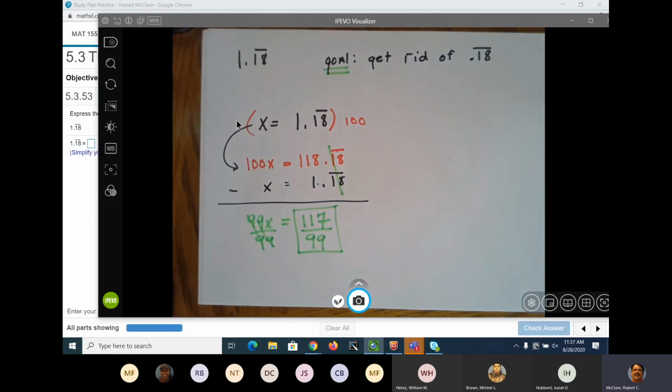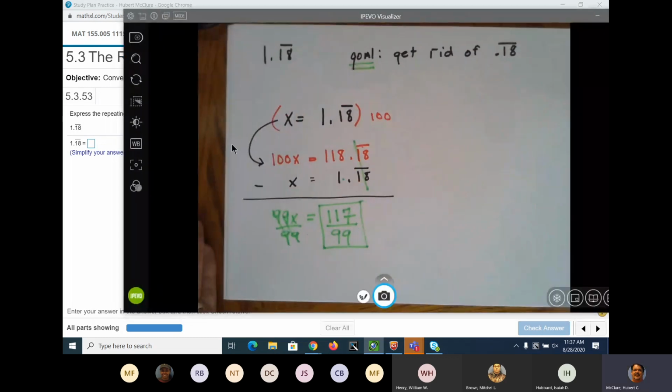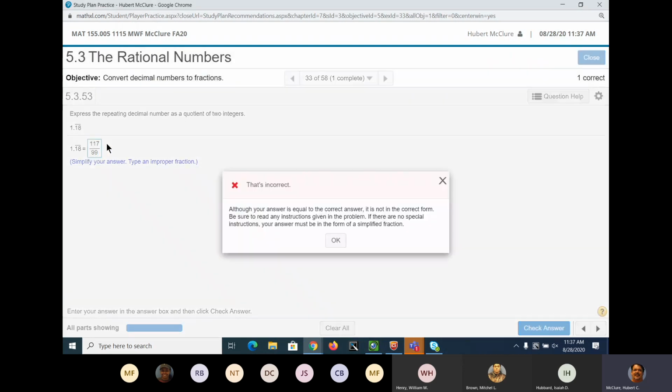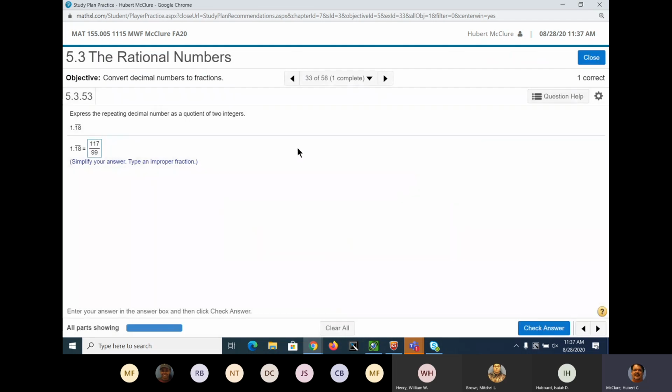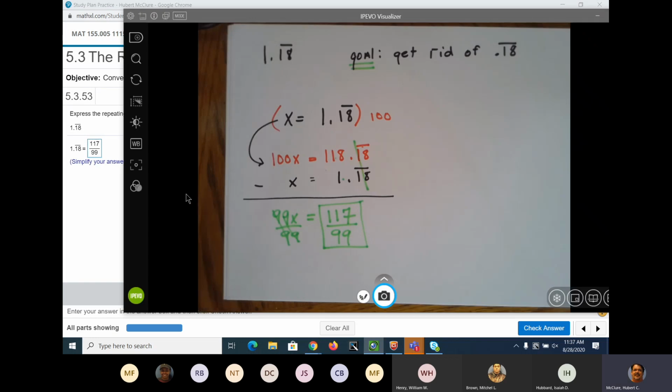Now the question says simplify your answer in proper fraction. Now I'm not worried, I'm going to let you worry about reducing it. I'm going to put 117 over 99. 117 might be divisible by 3. 3 will go into 7, 8, 9, so it is divisible by 3. So I'll go back to my handy dandy, and I'm going to divide by 3.